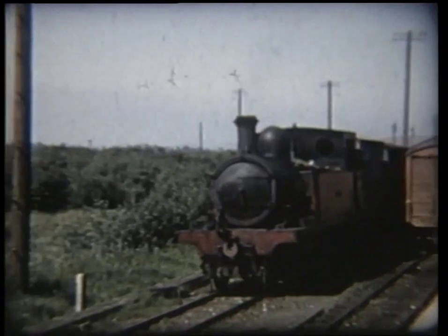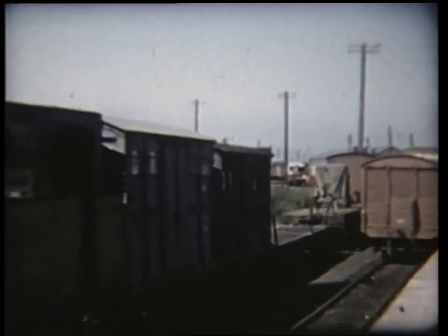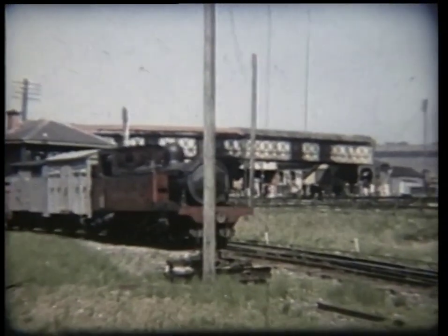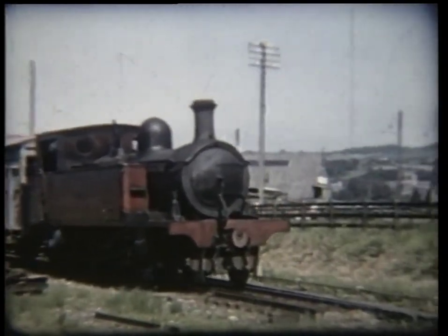But the railway retained a number of steam locomotives for goods and excursion traffic. One of the three Class 5 264 tanks, which lasted until the system closed, and all of which were subsequently preserved, is seen shunting goods stock at Strabane.